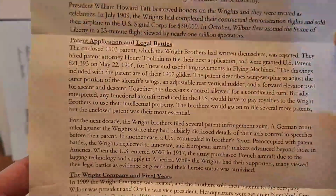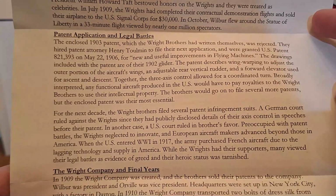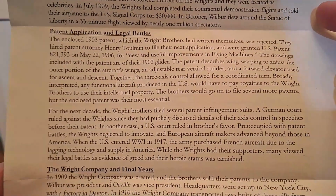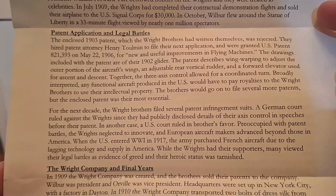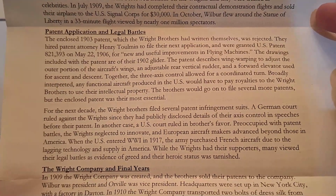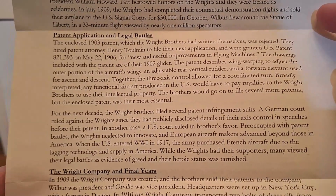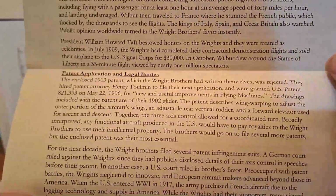The patent application and legal battles, as there always are. The enclosed 1903 patent, which the Wright brothers had written themselves, was rejected. They hired patent attorney Henry Toulmin to file their next application and were granted U.S. Patent 821393 on May 22nd, 1906. Oh, interesting. So this one was rejected.